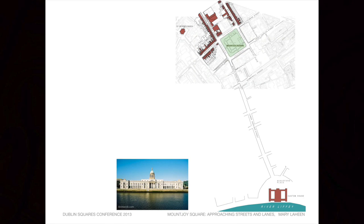So I'm going to talk about the approaching streets and lanes of Mountjoy Square. Of course, the most important approaching street was and still is Lower Gardner Street and Middle Gardner Street, the street that goes from the Custom House to the square. From the public building, Gandon's masterpiece on the river, from the city centre, to the residential square on the hill.